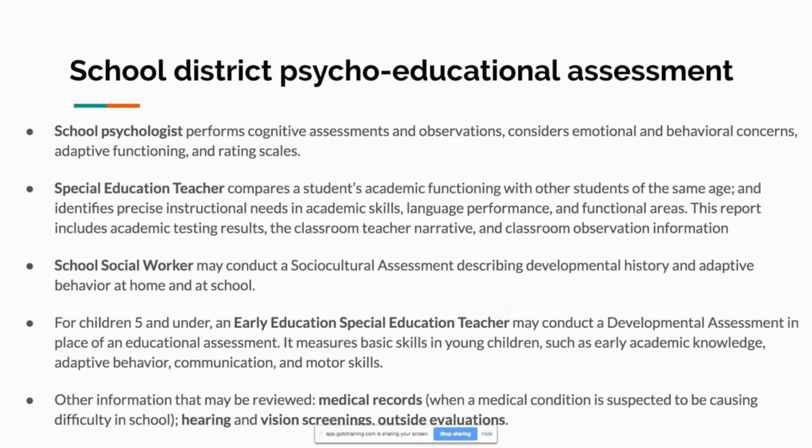The school social worker may be involved to interview parents to obtain information regarding the student that's pertinent to eligibility. So they're looking at the child's developmental history, the adaptive behavior at home and school. Sometimes the social worker or a visiting teacher will visit the child at home. And for younger children, an early education special education teacher might conduct a developmental assessment if the child is too young to be formally assessed with other measures. This is going to measure the basic skills such as early academic knowledge, the adaptive behavior, communication, and motor skills.